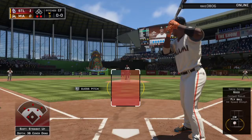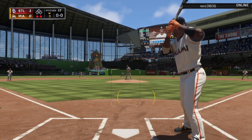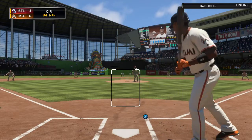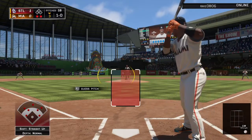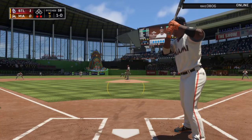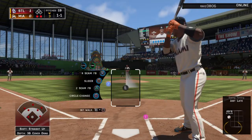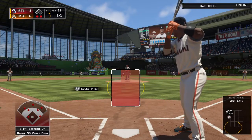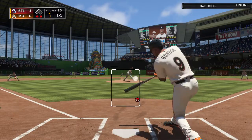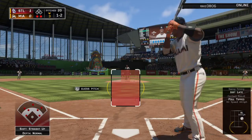D. Gordon will dig in now. A dangerous hitter indeed as the National League's reigning batting champion. And this one's not close. It's in the dirt for ball 1. Fastball got him to swing through it. It's 1-1. And he'll fall behind now to 1-2. 2 out, nobody on.